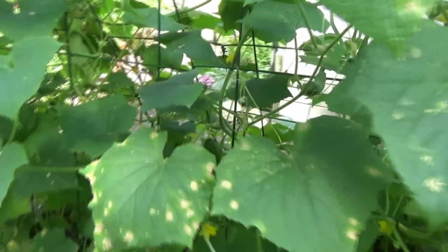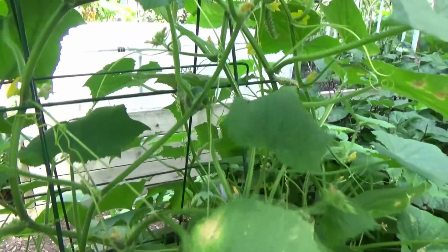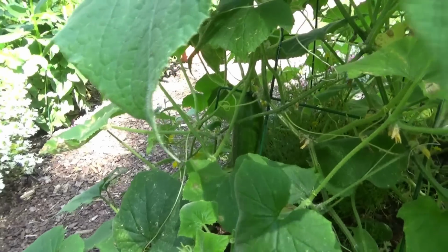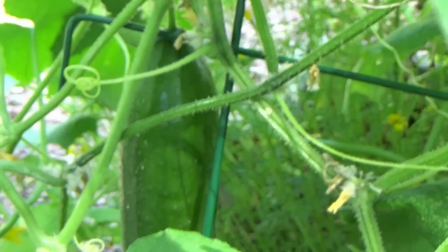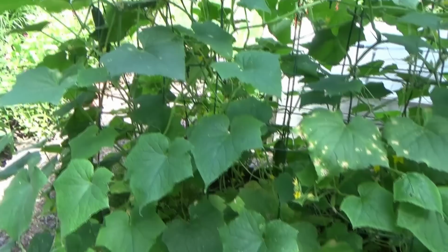I picked a lot of cucumbers here the other day. I've got one there, and here. I mean, they're all over. Early Russian is really good. I really like that one. I know I have a big one. Oh, that's not an Early Russian. That's a Muncher cucumber over there. It's got a little smoother skin. So yeah, this cucumber patch right here has been really fantastic.